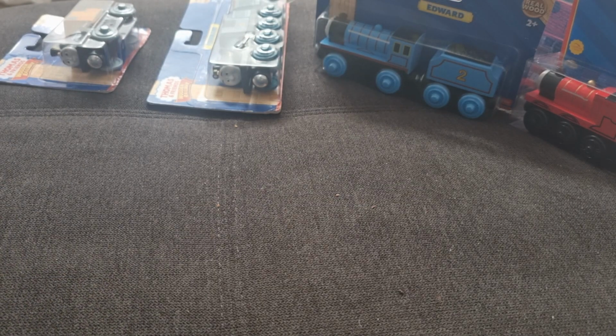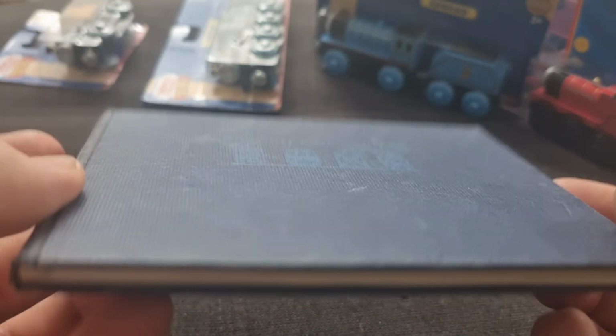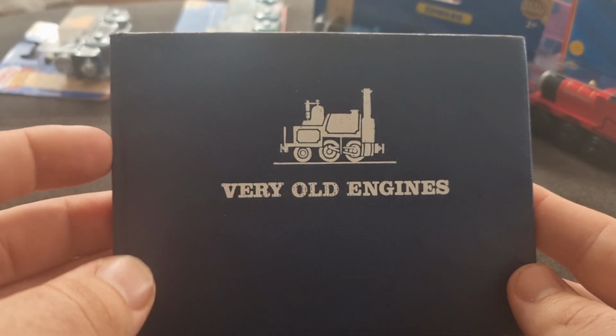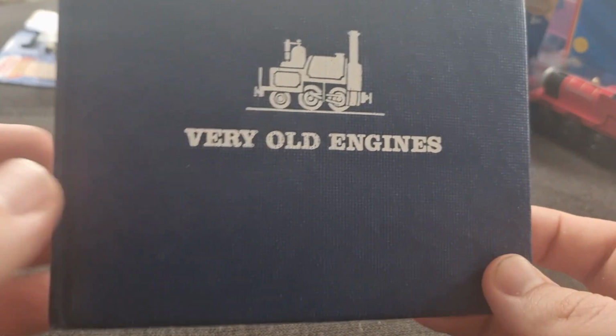So that's number 13, Duck the Diesel Engine. What is this? Is this the 16th book? I think it's the 16th. I'm still learning these numbers too. That's Branch Line Engines, mostly held up in good condition. I think in the middle it's starting to go a little at the spine of the book there. Either way, I've got very old engines. That's the first version. That, I want to say, is book number 20. I might be wrong. Either way, first version.